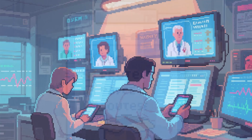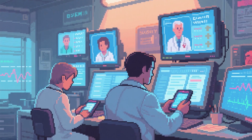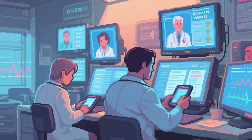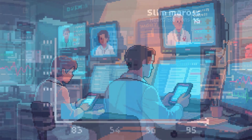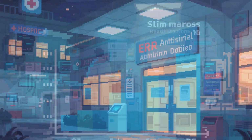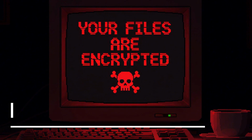than operational. The hospital's crown jewel is their integrated patient care system, a sophisticated network that allows doctors to access patient records, order medications, and coordinate care seamlessly across departments. Like most healthcare organizations, Stark Memorial operates on thin margins. It's 2:47 a.m. on a Tuesday. The night shift is in full swing.